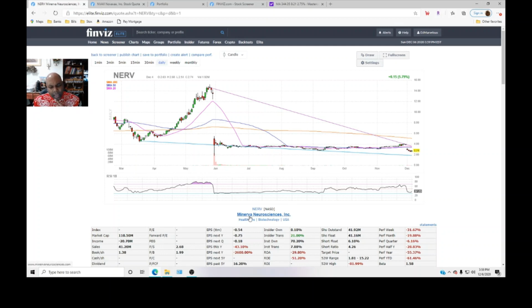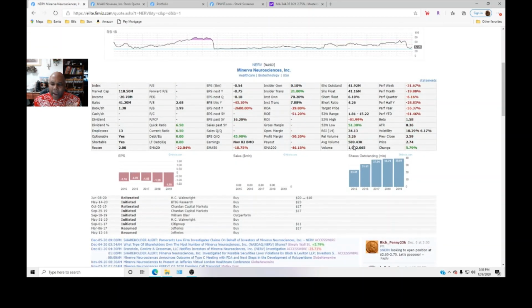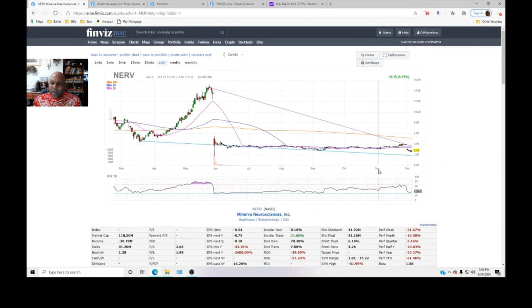This one goes by the name of Minerva Neurosciences. Now, I like this for the same reason I like the other three. It gapped down, and as you can see here, it seems to be holding this support level of around $2.60 per share. Average volume is 589,000, and the current volume is almost 2 million, 1.9 million shares.